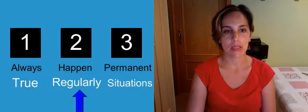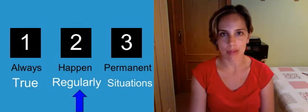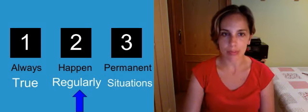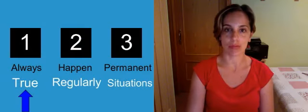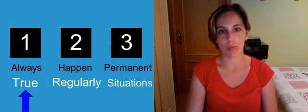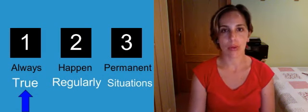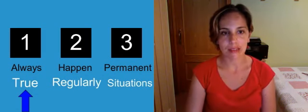If we say something like she wears glasses, we are talking about something that happens regularly, something that normally happens. She normally wears glasses, okay? That's why we use the present simple. If we say something like water boils at 100 degrees, it would be something that is always true. So we know that if we boil water at that temperature, it will boil, okay? So that's why we're using the present simple in this case.